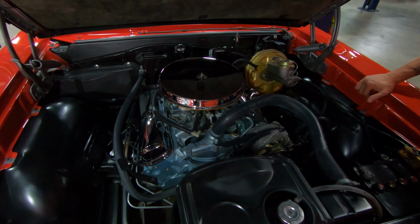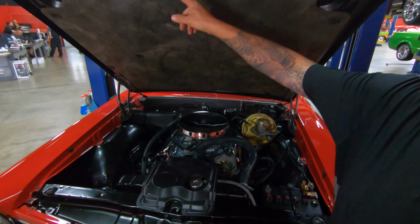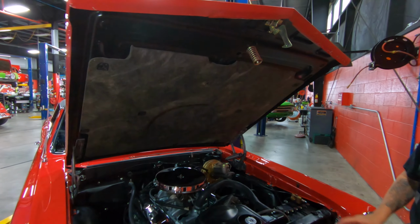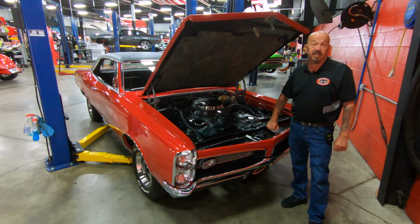I mean, just everything under the hood of this thing is looking sweet. You can see that even the spring on the hood latch looks like it's new. Even the safety latch looks like it's brand new. I mean, this car, I tell you, I'm giving it 100 out of 100. I love this car, guys.